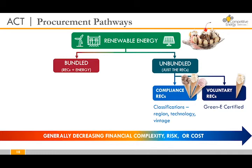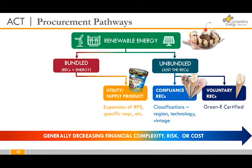And this leads us to the second major category of renewable energy purchases, which we call bundled. In this case, the renewable attributes, those RECs, are now bought and sold in a transaction that also includes the energy in some capacity. In bundled options, first we have utility or supply products.